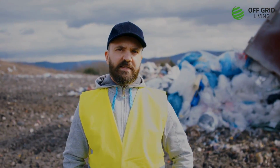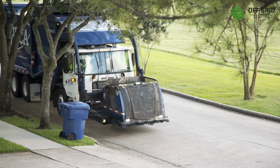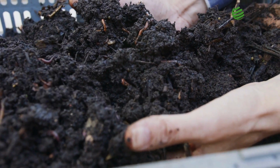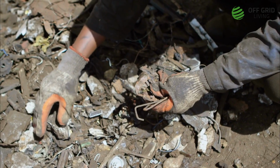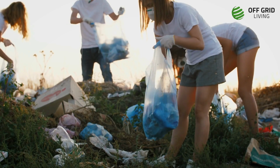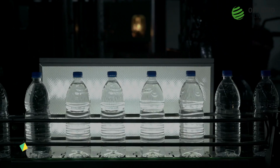Waste reduction. If you live off the grid, you might not have access to some of today's most convenient modern comforts, such as municipal garbage collection. Here are some suggestions for cutting down on waste. Composting. You can create nutrient-dense soil for your garden by composting organic items, such as food scraps, yard trash, and other organic materials. Recycling. If you want to cut down on the quantity of waste you make, you can recycle things made of glass, metal, and plastic.